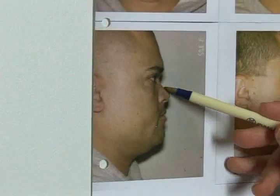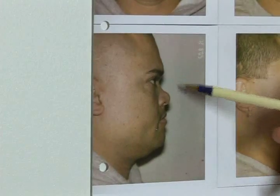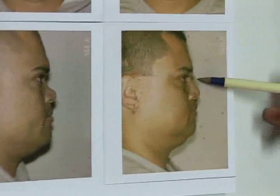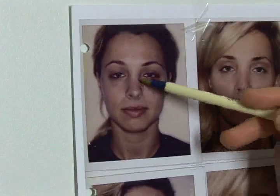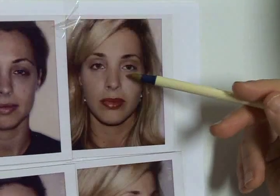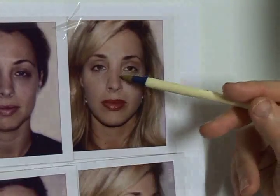This sinking of the bridge, also called a saddle nose deformity, is evident in this side view. Here we see it corrected with an implant. Sometimes after surgery the nasal bones do not heal together well and produce this wide open bridge deformity. With revision surgery this can be corrected and the bones brought back to their normal position.